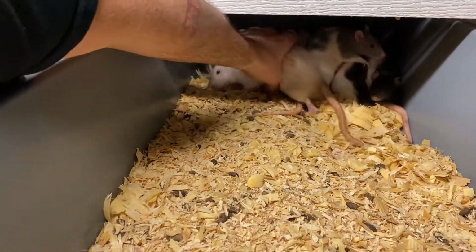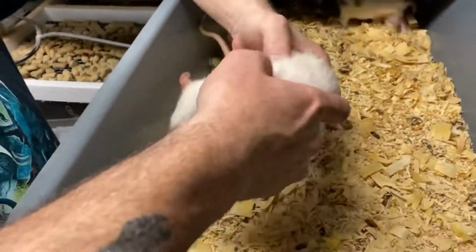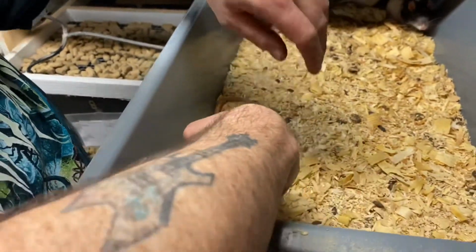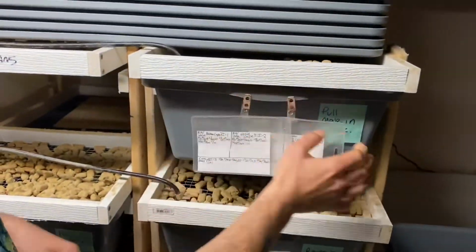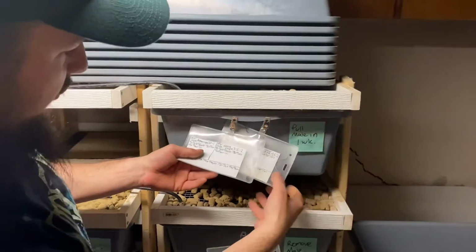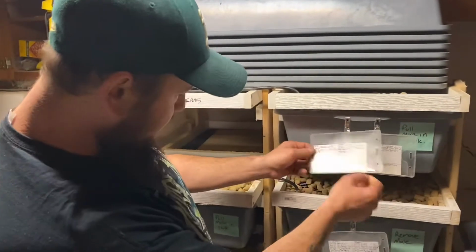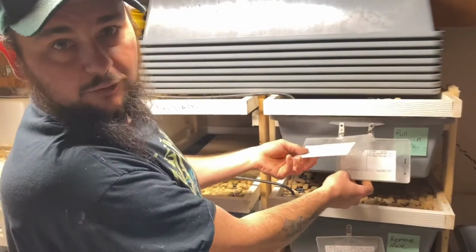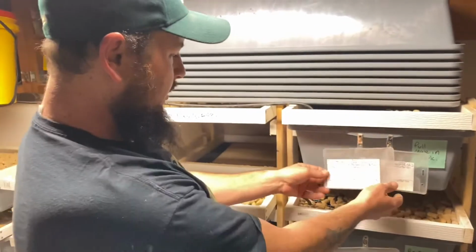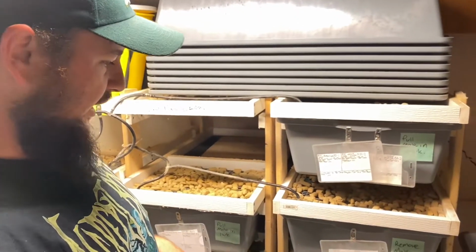That's our male right there in this one. His name's Norm. He's a big boy. And he's got basically another week left with them, and then I'll separate the 2 colonies because I have them described, like what they look like, so I can remember which ones go with what. And I'll separate them into their own containers to have their babies in that.